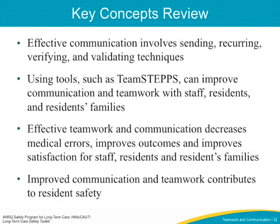We have covered many examples of effective communication skills and tools that can be used by nursing home staff and residents and families to improve teamwork and communication. You have heard about the TeamSTEPPS tools for long-term care facilities that staff can learn and use to enhance a culture of resident safety. The safety team involved in this program can use these tools and strategies to teach and evaluate staff communication and track improvements in resident safety.